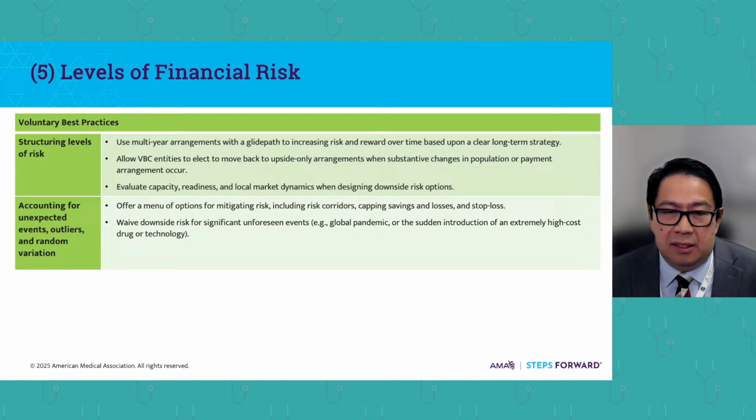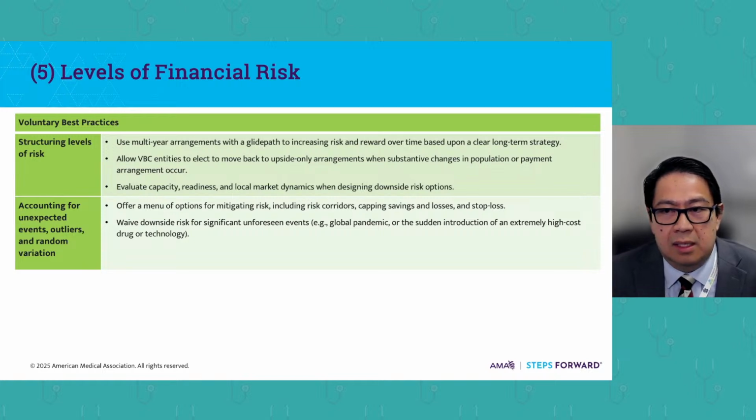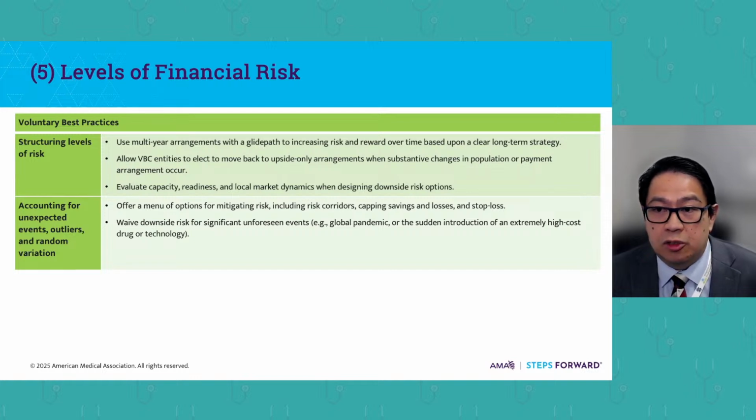You do want to offer a menu of mitigating risk and risk corridors to your partners as well. As I mentioned earlier, we do have independent practices that are in various stages of value-based care as well. So we are able to tailor that to the practice wherever they are and really meet them at their own capability. So we have practices that share on the upside, downside. We also have practices that are upside only. It's important as an ACO that you're able to offer that flexibility. And there have been times where we've had to waive downside risk for these practices to make sure that they are still engaged and they are still able to partner with you.